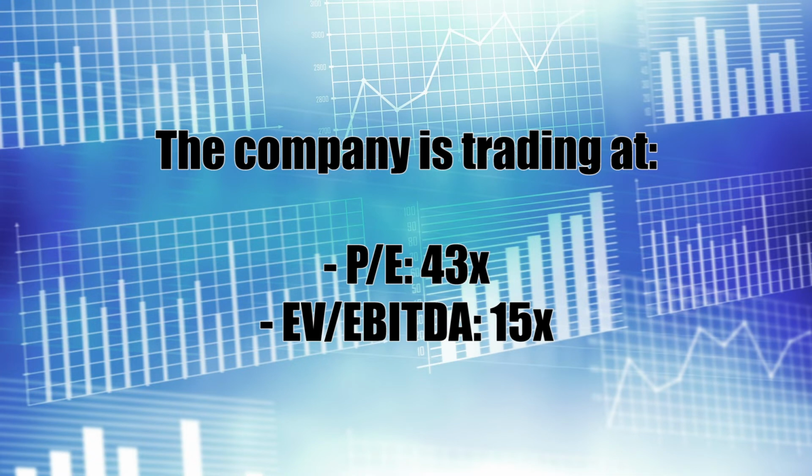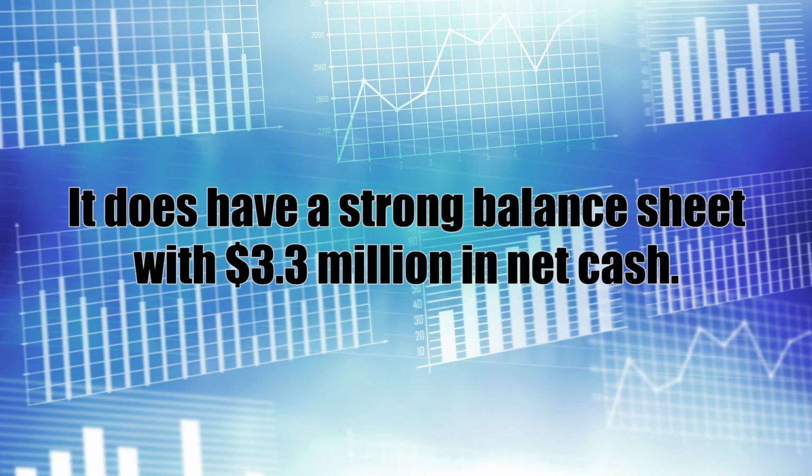So that's quite expensive. On an enterprise value to EBITDA basis, 15 times. Fairly expensive as well, given the lack of profitability and the size of the company. It does have a strong balance sheet with $3.3 million in net cash, so that is a positive.